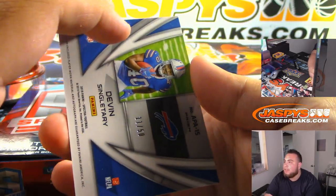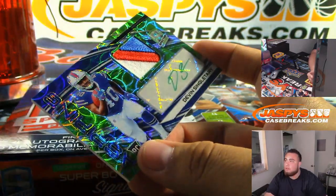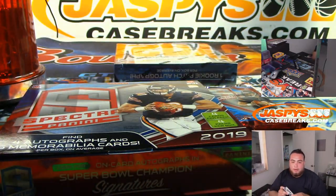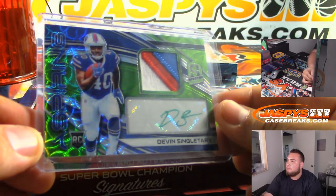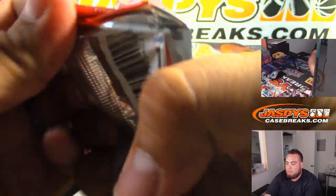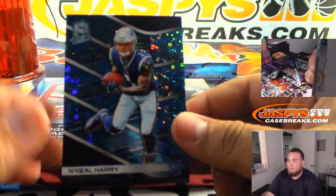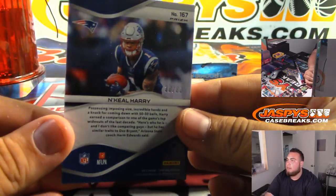And wow, another Devin Singletary. Jeez, 3 of them now. Bills, have yourself a break, Christopher. N'Keal Harry to 60.